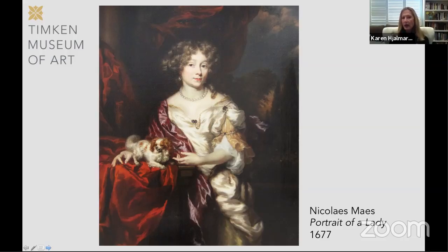Now, in the background, as I mentioned, this exquisite cloud formation, we see nature, trees, poplar trees. A light shines through dimly, though. And so it is this need to represent the natural world along with portraiture.